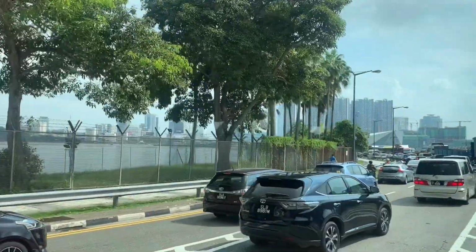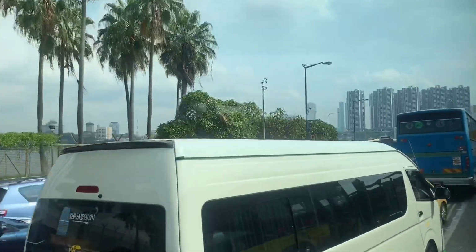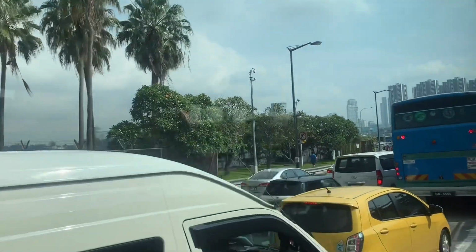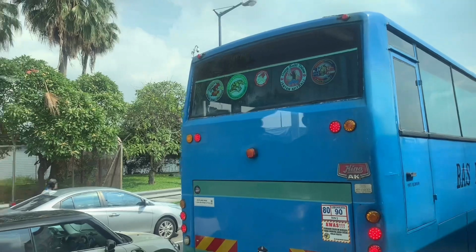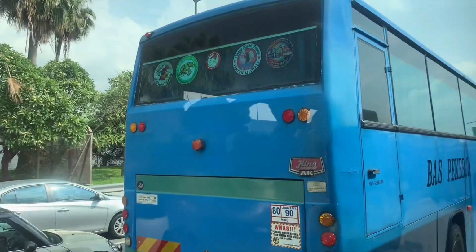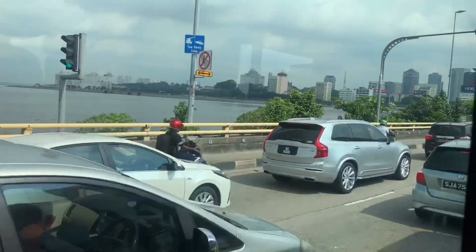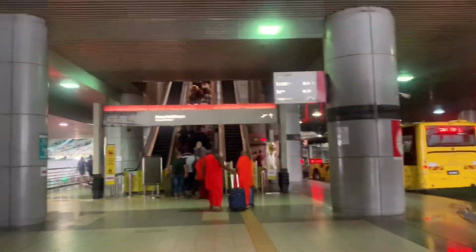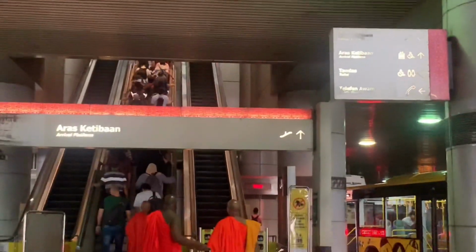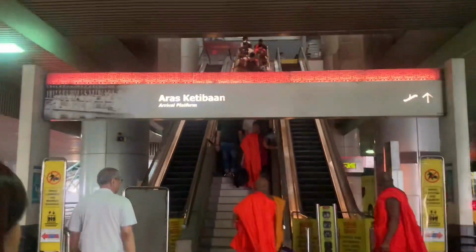So these are the bus schedule and fare from JB Central to Legoland. So you have to board bus number LM1. So for weekdays, it's from 8 a.m., 9:30 a.m., 11 a.m., 12:30 p.m., 2 p.m., 3:30 p.m., 5 p.m., and 6:30 p.m. For weekends, departure time will be 8 a.m., 9 a.m., 10 a.m., 11 a.m., 12 p.m., 1 p.m., to 5 p.m., 6 p.m., 7 p.m.